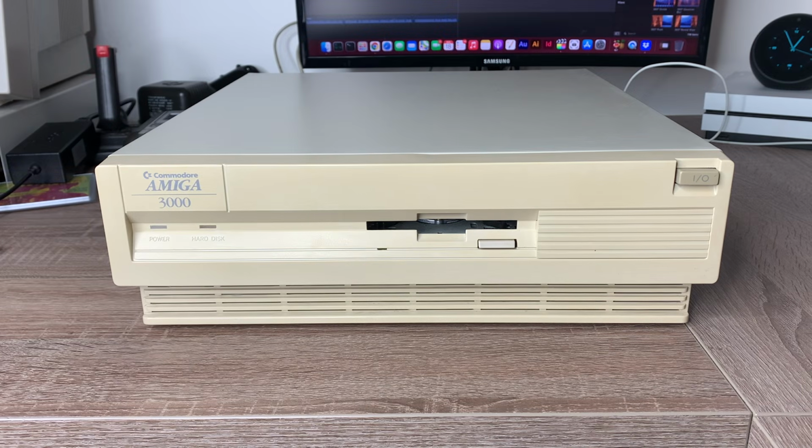Okay, so I thought I'd give you a quick tour of the I/O ports on the A3000, and obviously you've seen the front of it already.